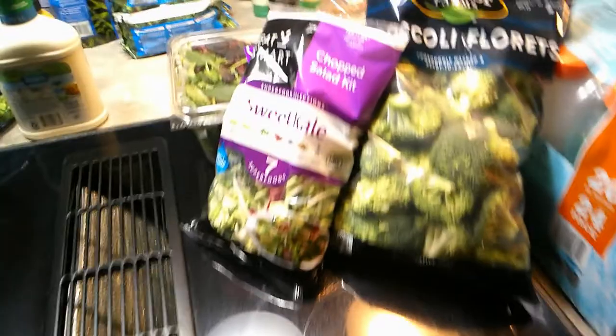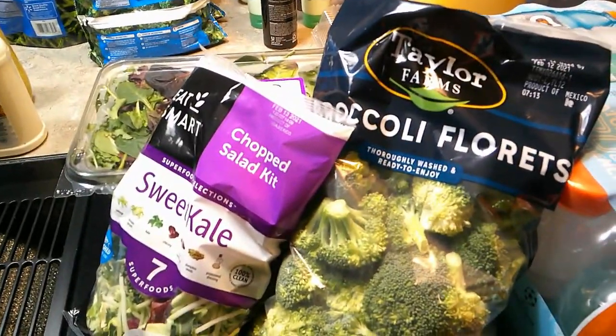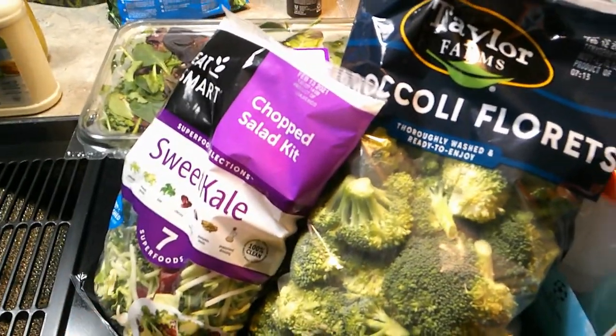This is one of the superfood selections, guys. I really, really like this. I'm not much for Brussels sprouts, but I cannot tell you how crunchy and delicious it is to have them in my meal. I just love it.